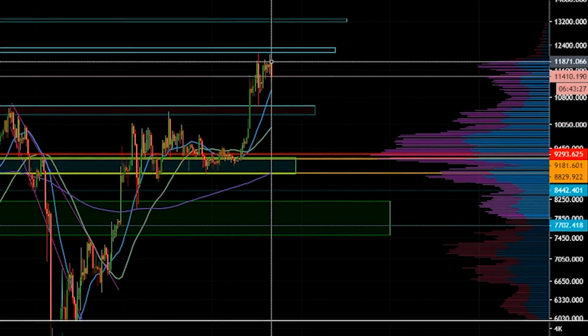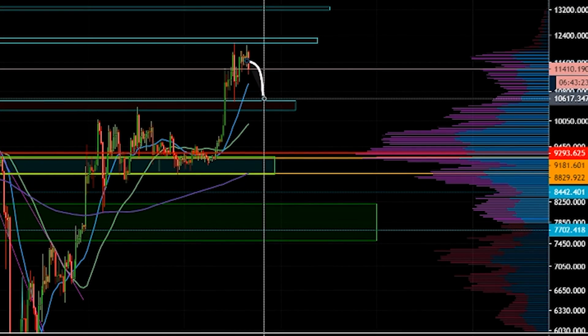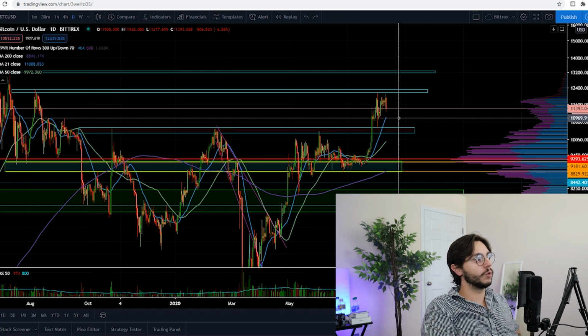And specifically with alts, they've been popping off. So a pullback here is not unexpected or unwelcome, honestly. This is actually perfectly normal. And we have so many key areas below us that look very, very good and very strong for support. So again, I'm not concerned at all. These represent some very good opportunities to accumulate, most likely.